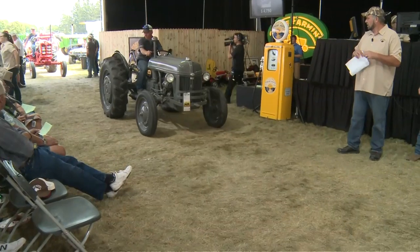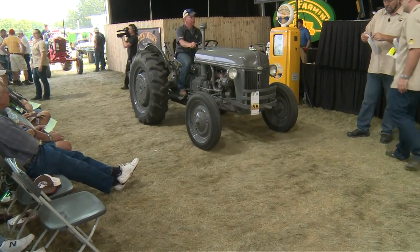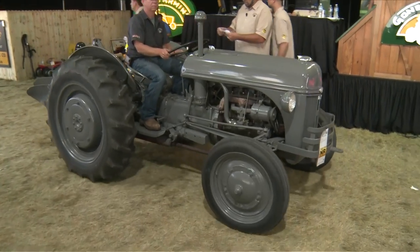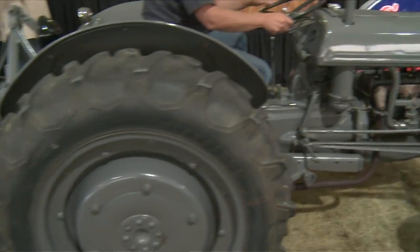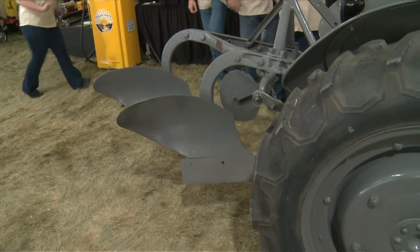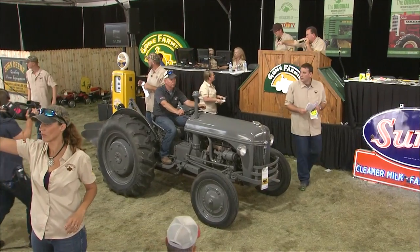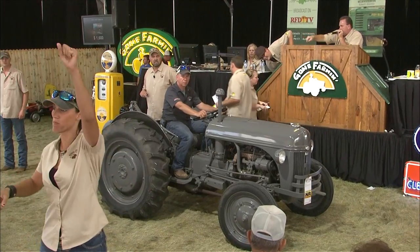Back to you guys. Bringing us to lot S114. Max, this is a 1941 Ford 9N. Yep, with the original plow behind it. Very nice looking tractor, has that front bumper on it also. Does have a Sherman step-up transmission in it that gave you a couple different working speeds other than the standard 3-speed that the 9Ns came with.